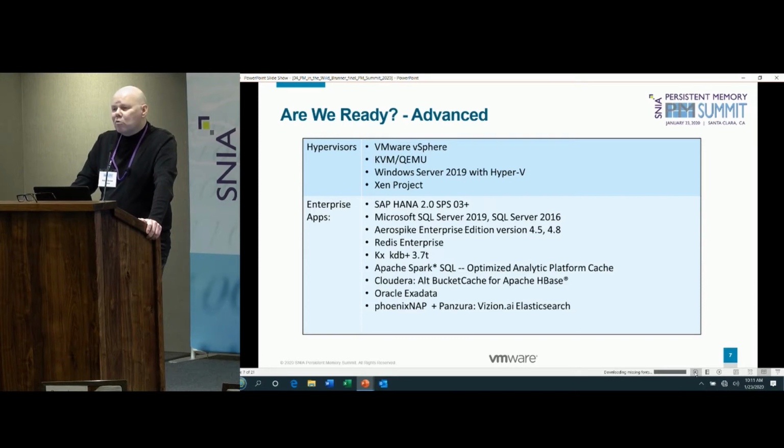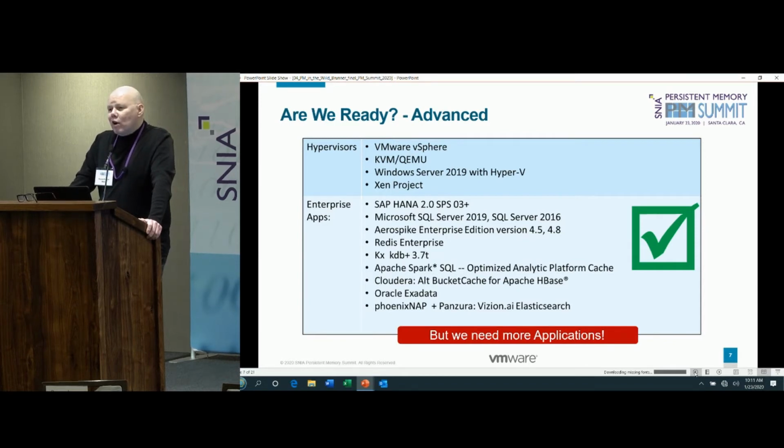We are now finally seeing enterprise apps that can support it directly, such as SAP HANA, Microsoft SQL Server, a number of other databases. We even have providers such as Phoenix NAP working with a company called Panzura to take their Vision AI Elasticsearch tool, or I should say mechanism, and be able to use persistent memory to speed up the search. We're finally getting there, but I still think we need more applications. I think this is probably one of the biggest obstacles in getting our customers excited: we need more choice in applications that support persistent memory. And so I'm hoping that many of you here represent developers and application software companies, and I hope you are starting to see the advantage of using this technology.